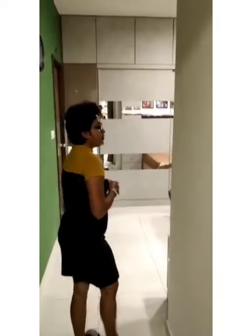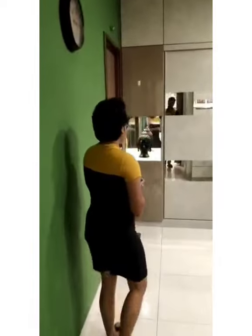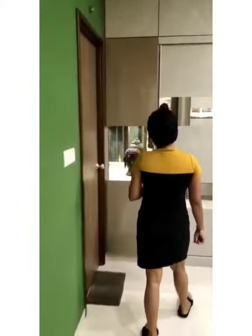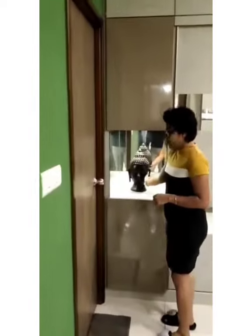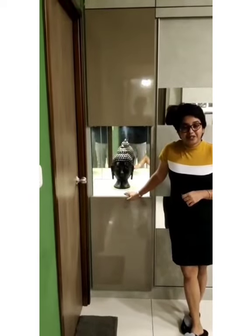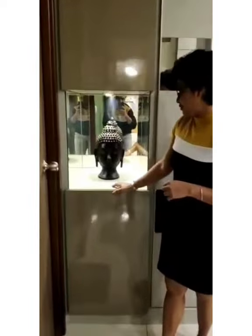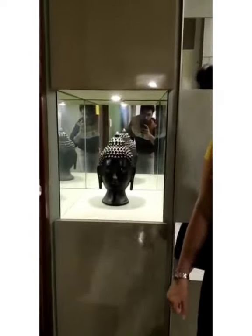Now come to our personal space. I remember that a few years back we thought to have something of our own, and yes, this is the space. As you can see, there is a Buddha Murti. Exactly 1 year back, we went to Goa to celebrate our special day, and we bought it from there. And yeah, this is a Buddha Murti.